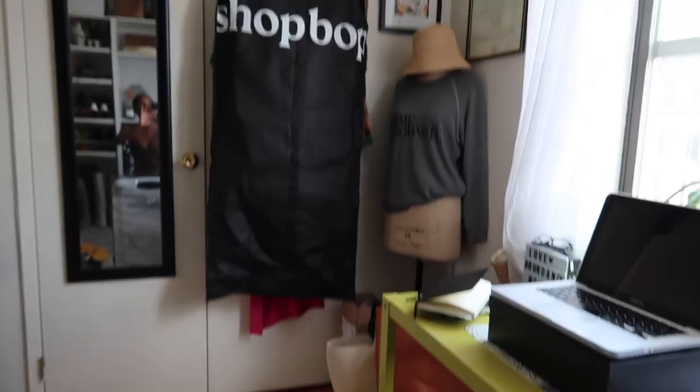Now the fun part. Let me show you one of the dresses that I rented from Rent the Runway specifically for this trip, and then we will get into a huge bag of stuff that ShopBop sent me specifically for this trip. All right guys, so first up we have this dress from Rent the Runway.